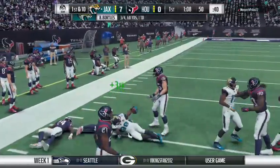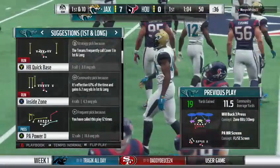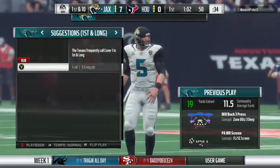And he gets this one to midfield before he's brought down. And the play goes for 19 yards, gives him a new set of downs.